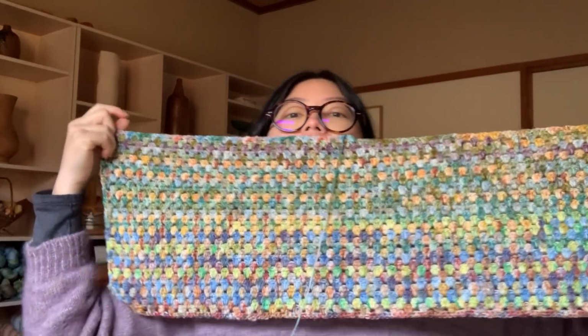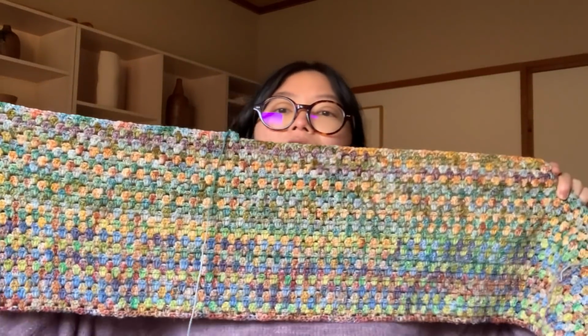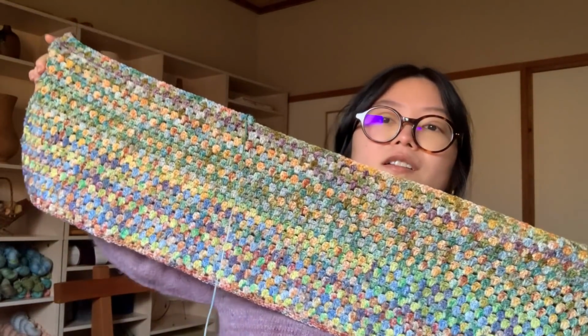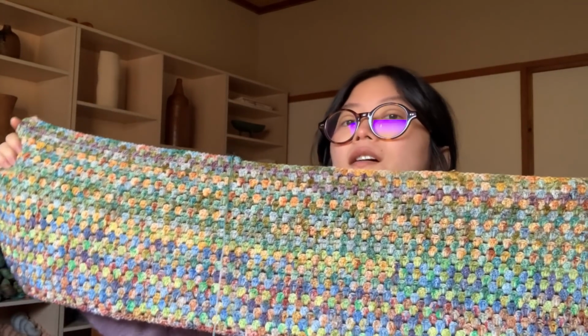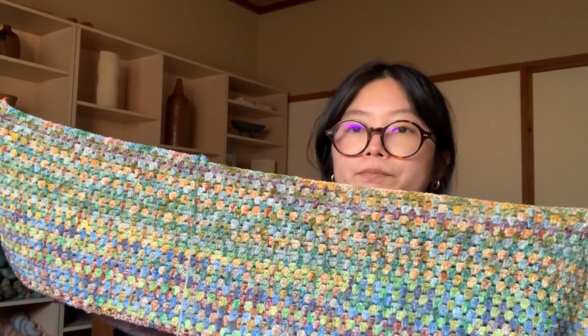Which is why you could kind of see where I finished certain colors. I mean, I guess it's a gradient, right? It's not like a gradient that makes sense or anything, but you could kind of see how it gradients into the next, which I really enjoy.